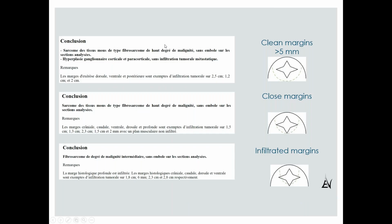So forgive me, these are French reports, but basically this is a French report with clean margins, a French report with close margin, 2 millimeters, so less than 5, and this is another report with infiltrated margins.